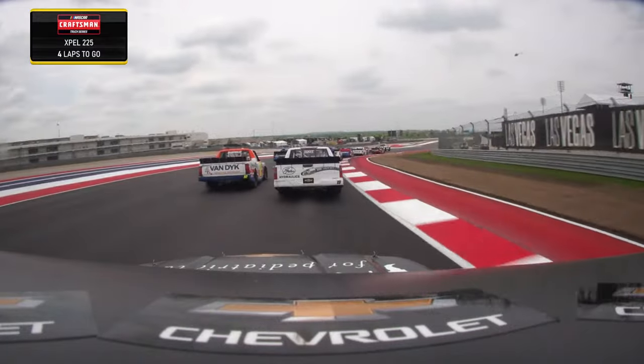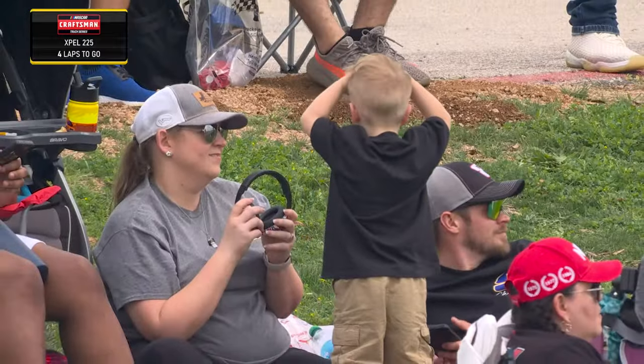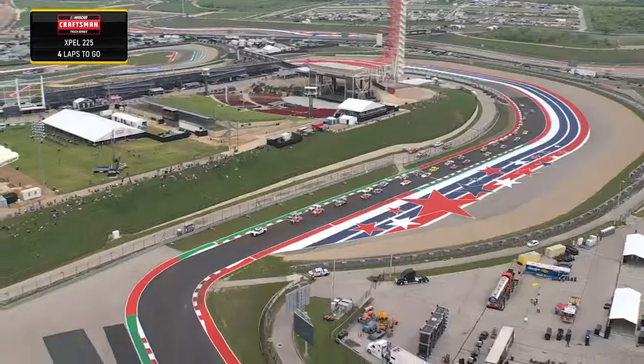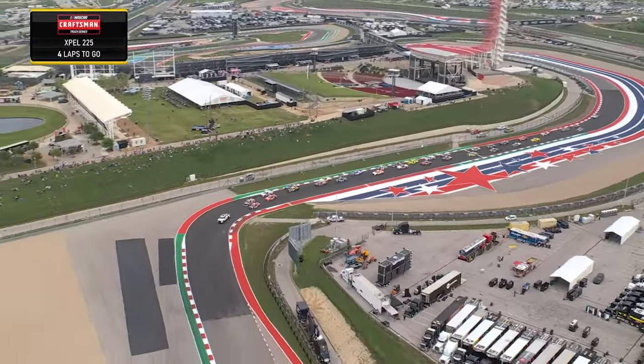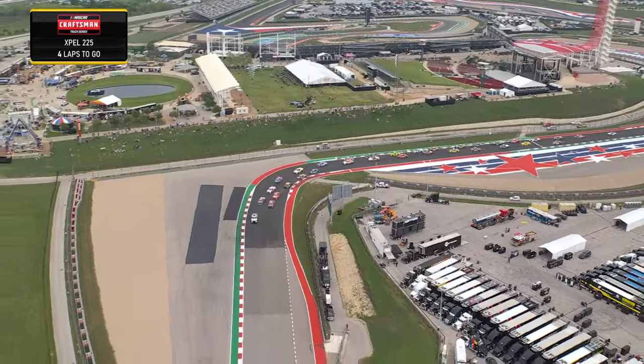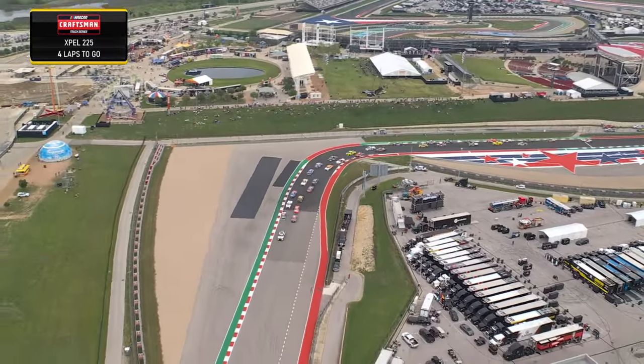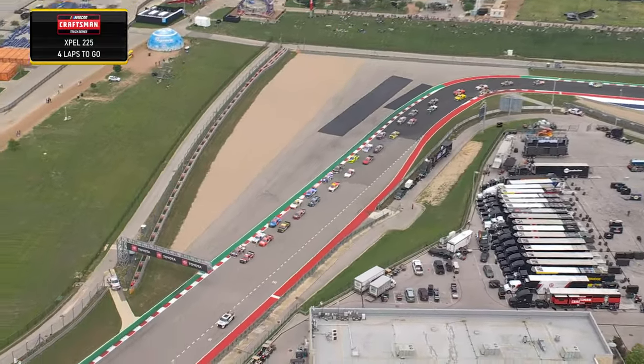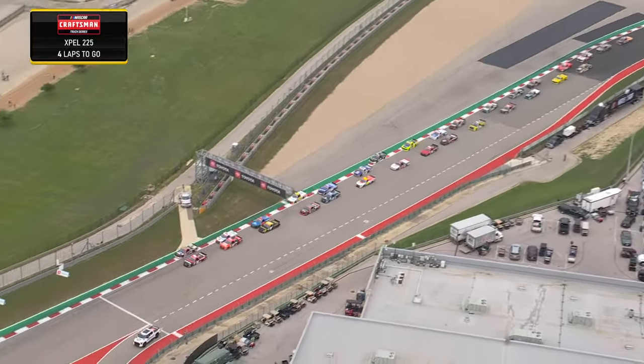Look at that little boy's shirt. Dale Earnhardt fan, Austin Dillon fan. He's got the three on the front. Dad's a Kyle Busch fan. They're going to keep it in the RCR family. Yes, they are. They keep everybody happy in the family. You meet a lot of fans. They're rooting for opposite teams, opposite drivers. It's always fun.